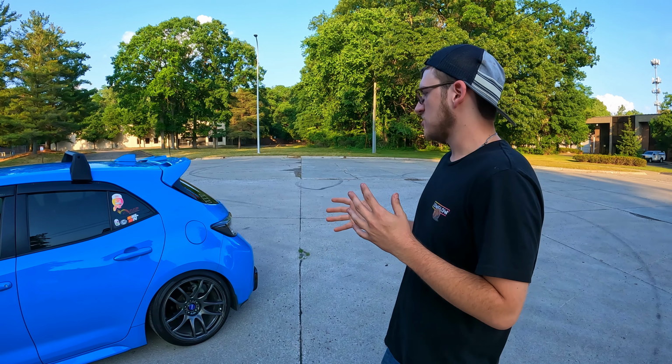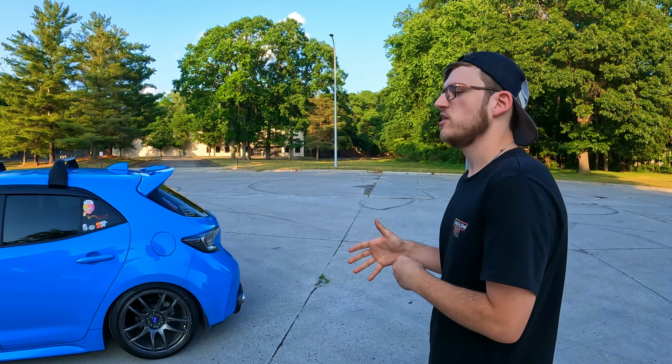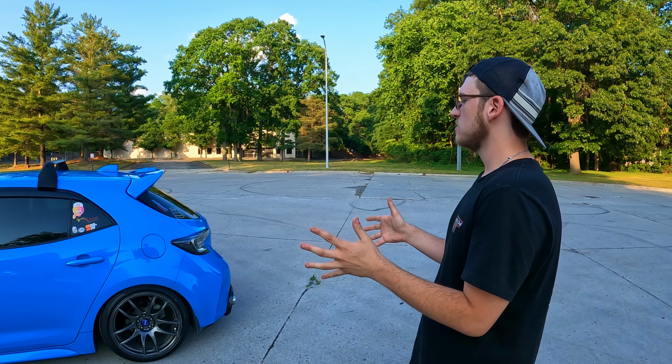Around the curves, it handles pretty good. Oh yeah, it's a go-kart. It's in between a Fiesta and a Focus. So it's the size of a Focus, but it's nimble and light like a Fiesta. Okay. Gotcha. All right.